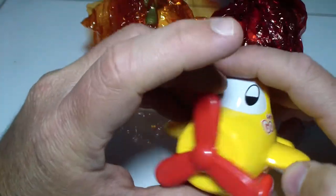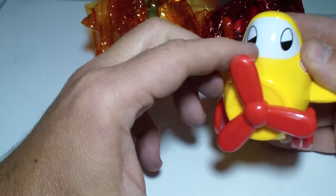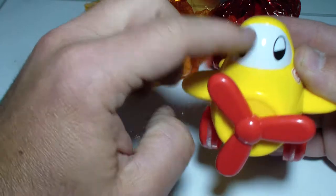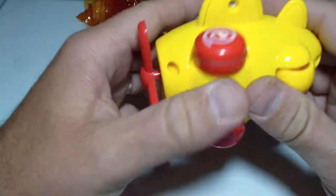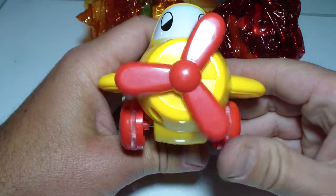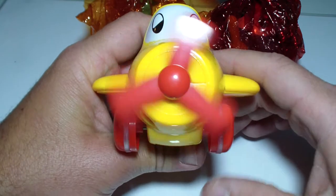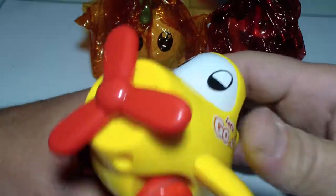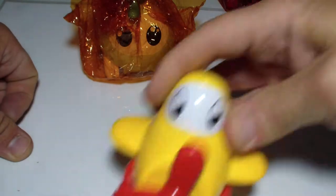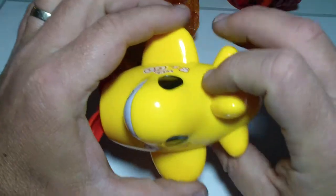What's that? That's an airplane. Wow. It has a red propeller and eyes. It has a yellow body and it's got wheels. And you see what happens when we use its wheels? Whee! Let's see. Maybe if we do that. Wow! It has also little wings, small wings.